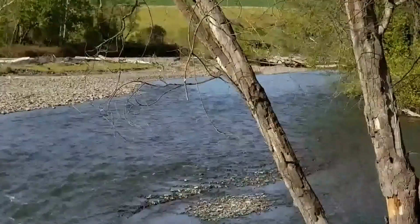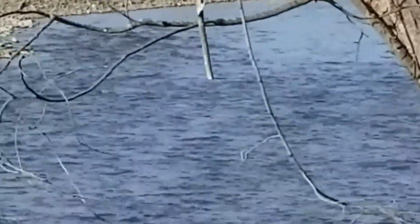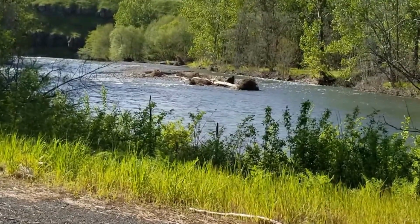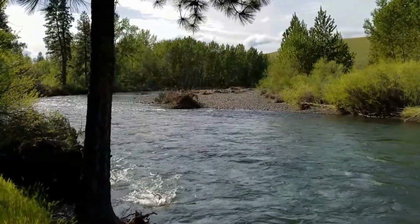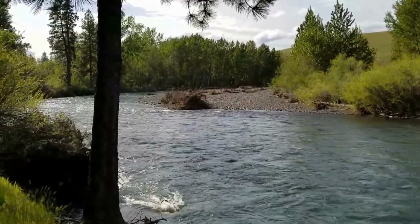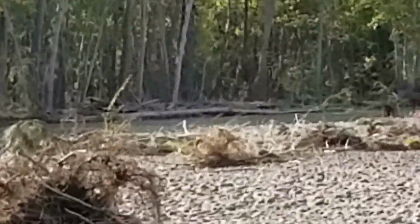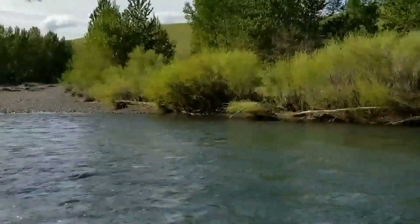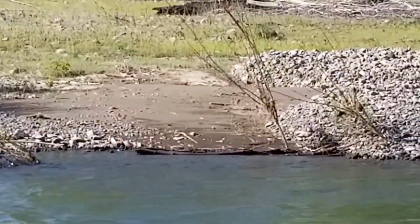That's a lot of trees. But I guess it makes good habitat for animals and things. Continuing upriver, more downed trees. There's trees lining the river. Across the bank here you can see that sand and silt that was deposited.